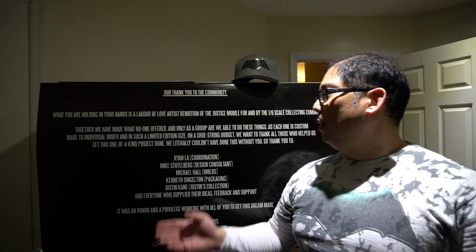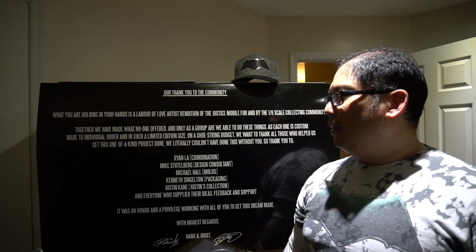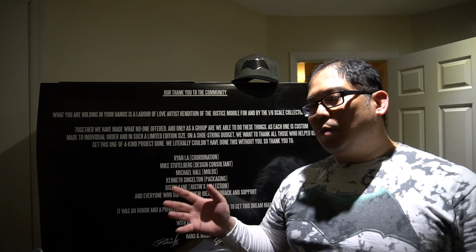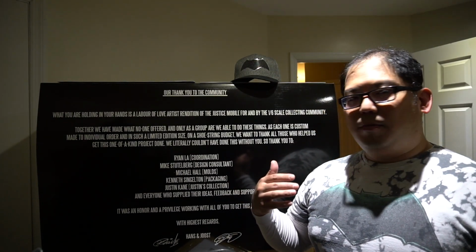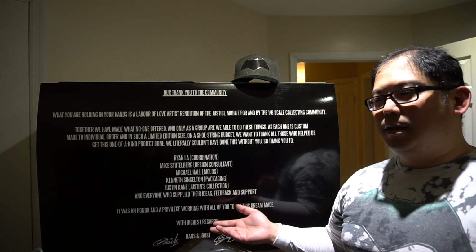Hot Toys advertised one, Soap Studios, all those guys put one out there, never followed through, and here it is, in my house, looking fantastic. So that's one thing, and only as a group were they able to do all these things. And so they thank all these colleagues. They were able to do this, expressing that this is a one-of-a-kind piece. Each one is a special order, and you can tell that each one is different and that there are parts that are definitely handcrafted. So this is a truly one-of-a-kind project, and to say that it was an honor and privilege working with these guys to get this out there, I thank you, because this is an amazing piece. Congratulations once again, and I want to take a look now.